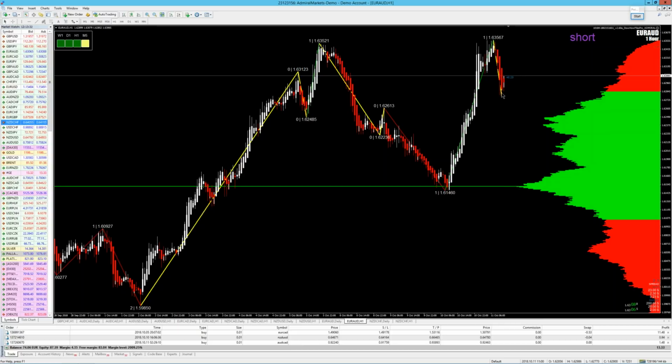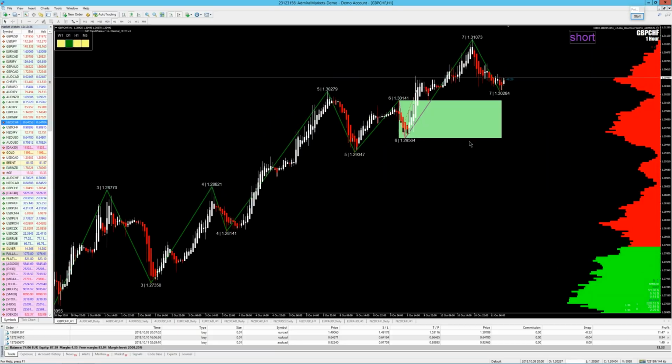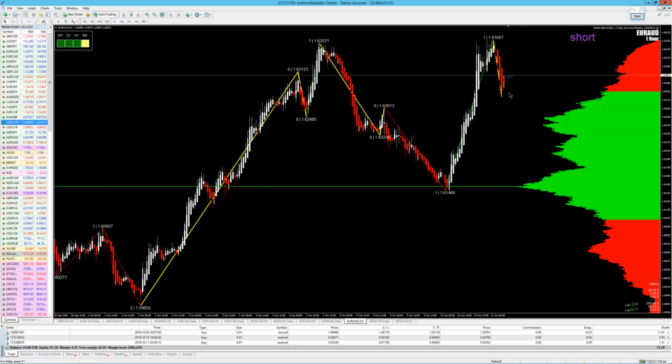That was my great mistake in the British pound Swiss franc. You can see here, I had the same situation. We are in the red zone because the fairly valued zone is below, and I wanted to make an early trade. That's wrong. I have to wait. That was my fault. I have to wait until we have a trade.